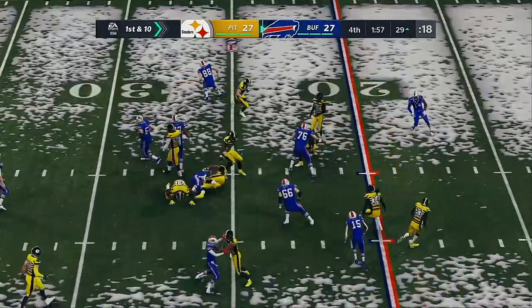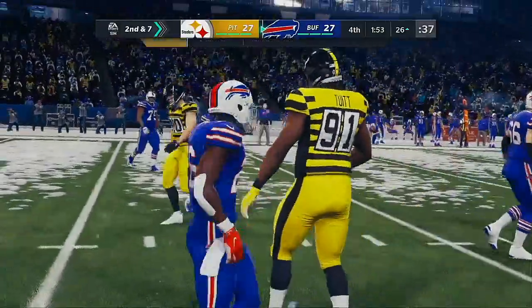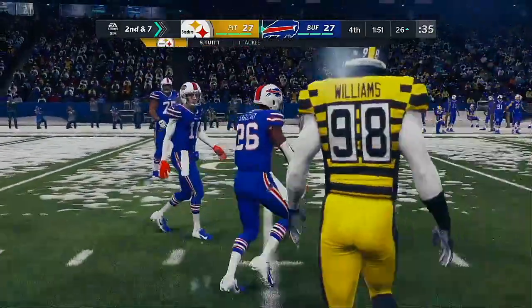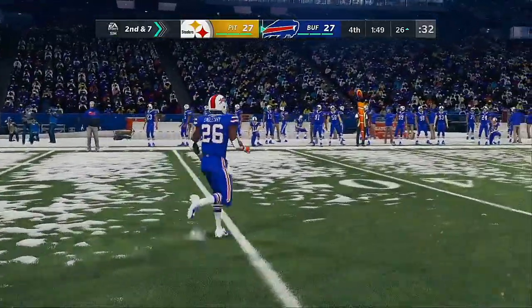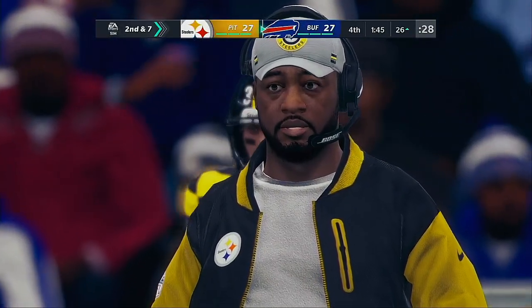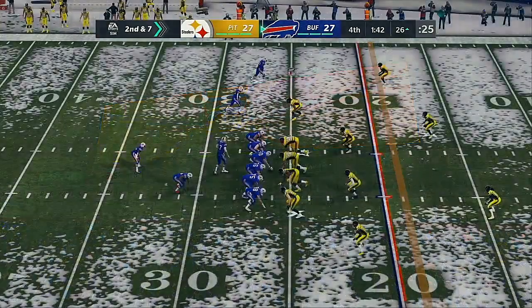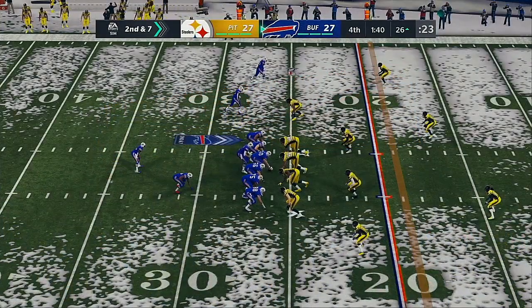On first down, they stick with Singletary. And he'll take this down just shy of the 25-yard line. Stephon Tuitt, the one that got him down. I like it. I like the call. Still an opportunity to run the football and chew up a little more time off the clock. Ball at the 26, 2nd and 7.